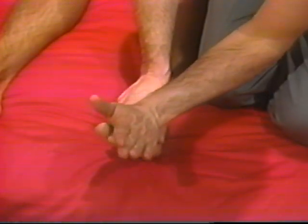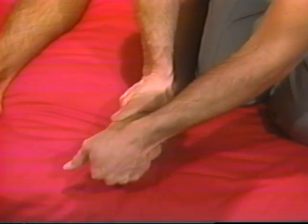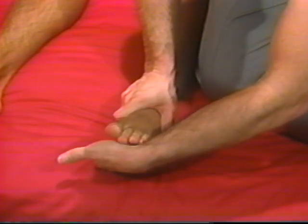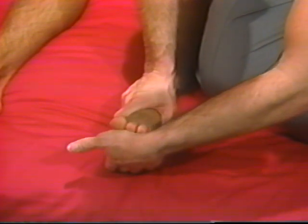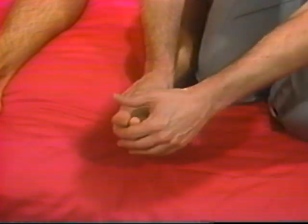Then place the heel of your hand on the toes, grab them around the bottom side, and stretch them over. Sometimes you may hear some popping. Then hold the heel of your hand underneath the tips of the toes and just stretch them back in the other direction. And then we'll stretch the whole leg.